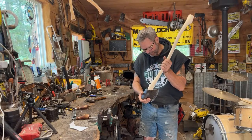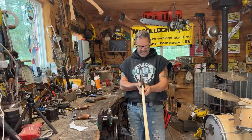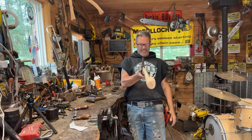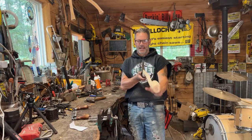Okay, so actually, I'm going to make this even better, and I'll show you what I'm going to do. This handle's got a little bit of a, just a little bit, but the head is dead square. You can see in the middle of the handle, it kinks a little bit.